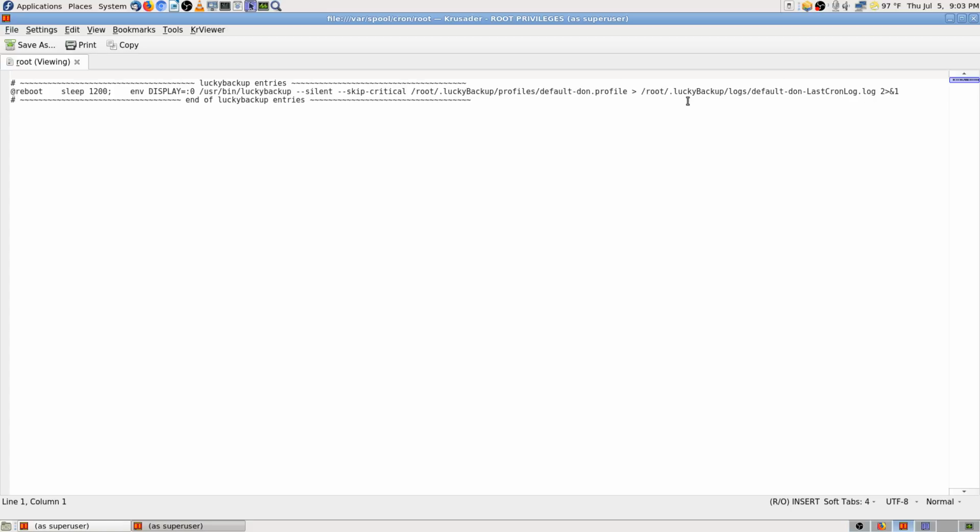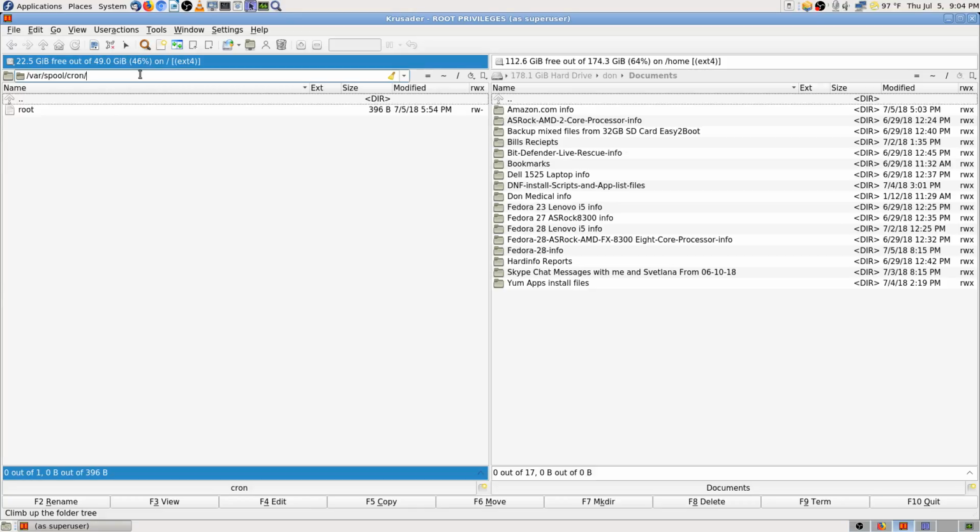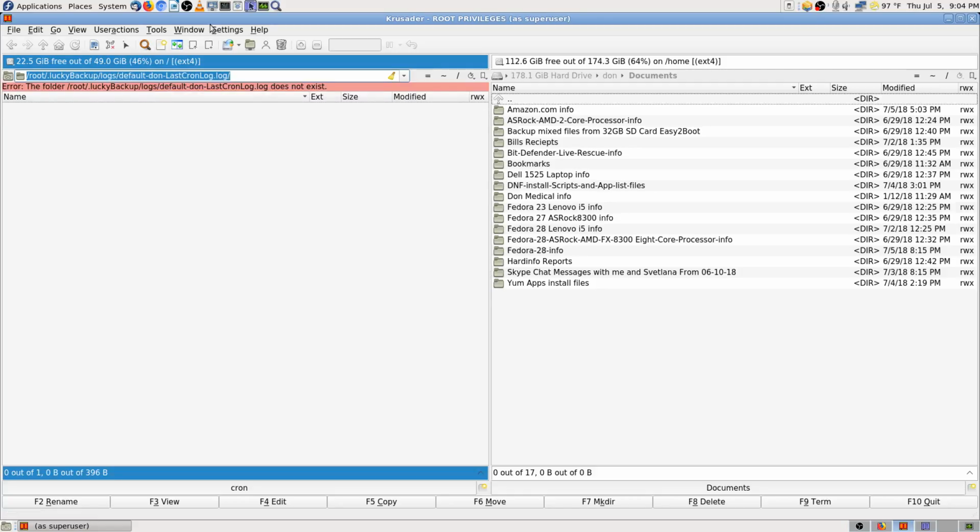Wonder if I can go there to read that log. I'm going to try it. Okay, so there it is. Just like I thought. It made it for me. But why it's not running? Maybe I'm mistaken. I thought I had to put it in the root user of Lucky Backup. It did in Fedora 23. I know that.